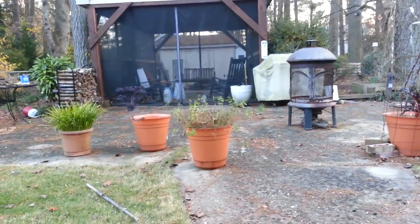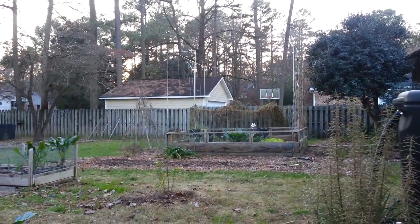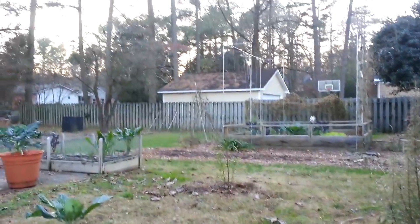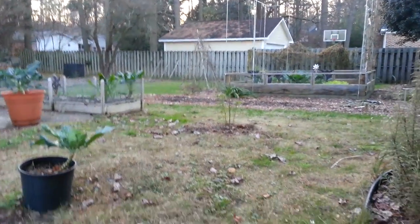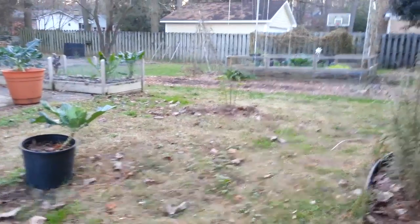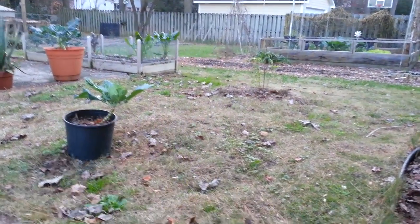But my red boar kale is doing great. See it in the pot over there. And then I've got 2 or 3 in the main bed over there. But those have done awesome. I just go out and pick them every few days for burritos or salads. The buckhorn, this stuff, has continued to do awesome.